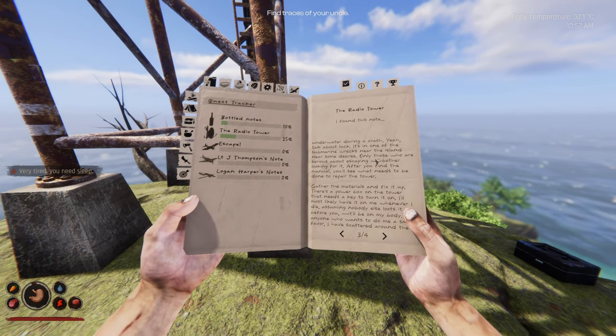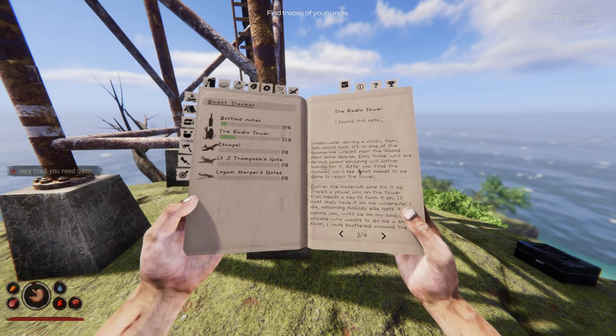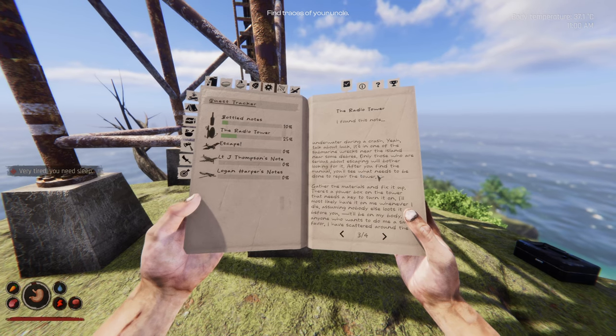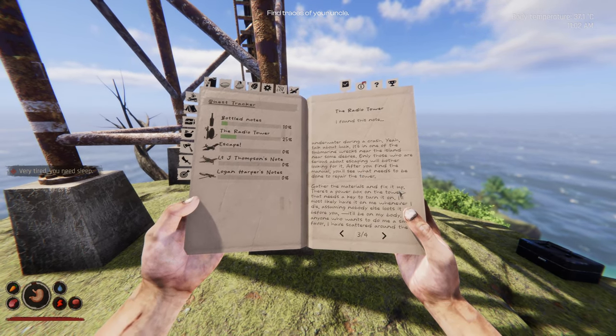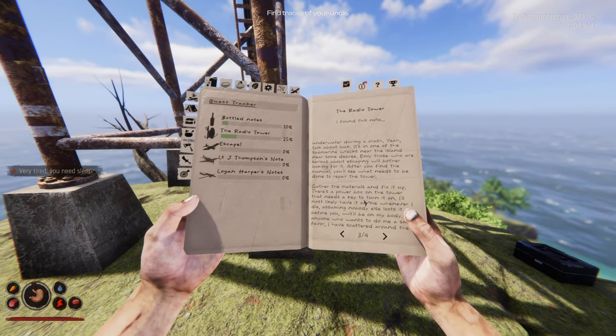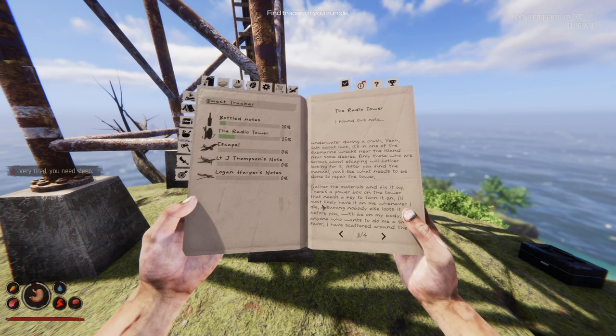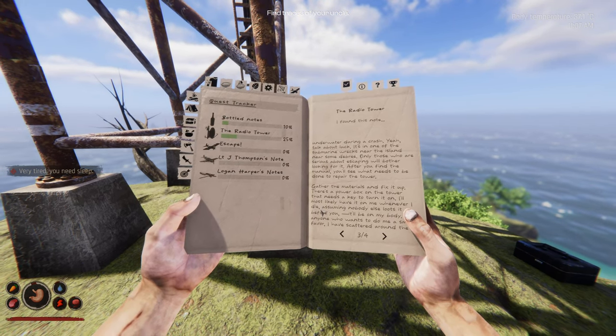Near some debris. Only those who are serious about escaping will bother looking for it. After you find the manual, you'll see what is needed to be done to repair the tower. Gather the materials and fix it up. There's a power box on the tower that needs a key to turn it on. I'll most likely have it on me wherever I die.